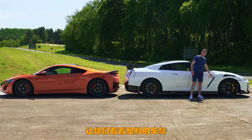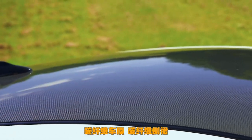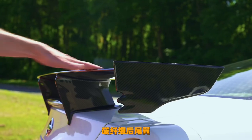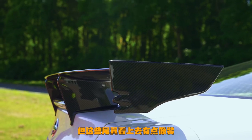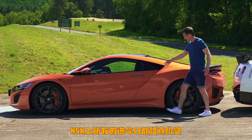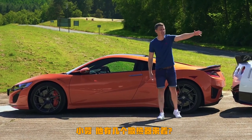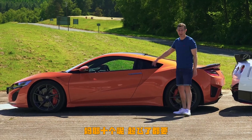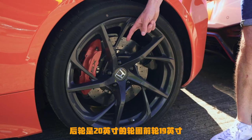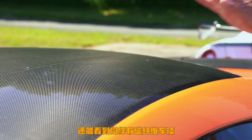Can't fault it for fake vents though. Real vents. Shame about the cheap plastic badging there. Carbon fiber roof. Carbon fiber side skirts, 20 inch alloys all round, carbon fiber rear wing. It does look like this wing is on backwards. Can you see that? All the vents on the NSX, they're real as well because it's got so many radiators. How many radiators, Lawrence? 10 radiators apparently on this. Insane. So it's got 20 inch alloy wheels at the back, 19s at the front. Oh, it's sleek, and a carbon roof.